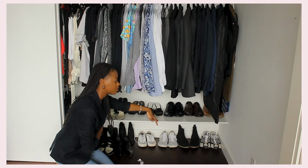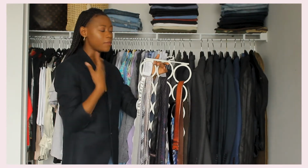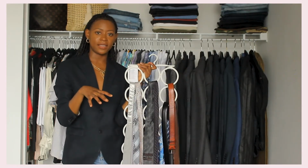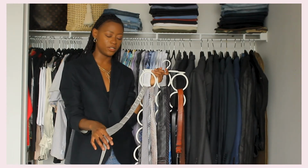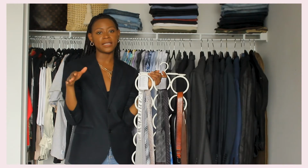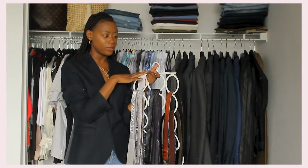Obviously they are the dress shoes for work. And then for his accessories, there's multiple ways that you can organize men's accessories. I think especially the ties, because they're the easiest thing to just roll over and put inside of a drawer. But if you don't have that system or you don't have an extra drawer, this is what we did.